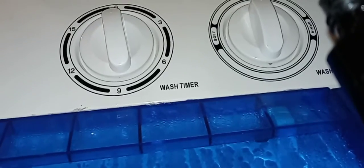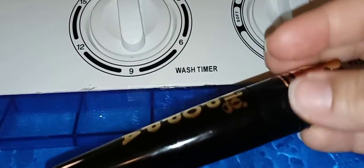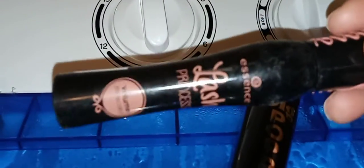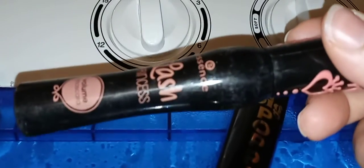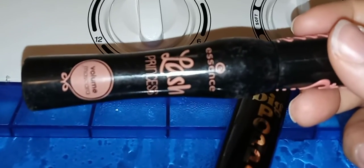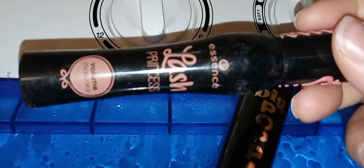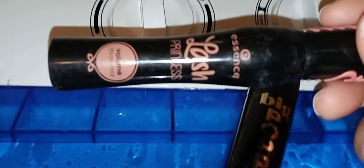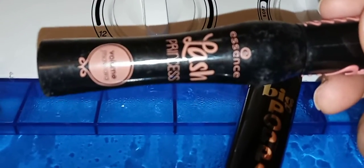Do I recommend it? I mean, if you can't find an Essence, Ulta near you, yes, I do recommend it. But Essence, not necessarily this Princess line. I just love their big, thick mascaras, especially the one that comes in the pink bottle. I love that one. That one really gives you volume.